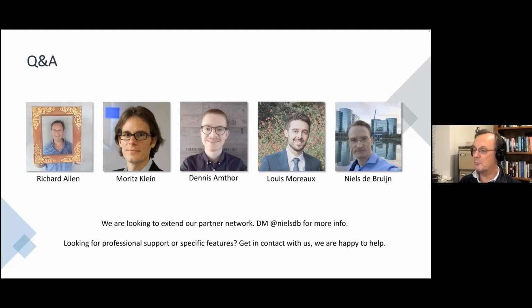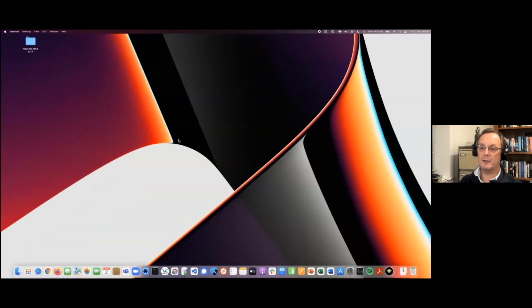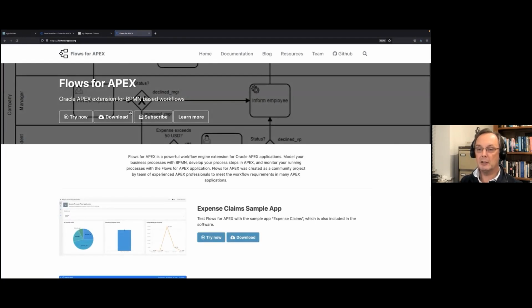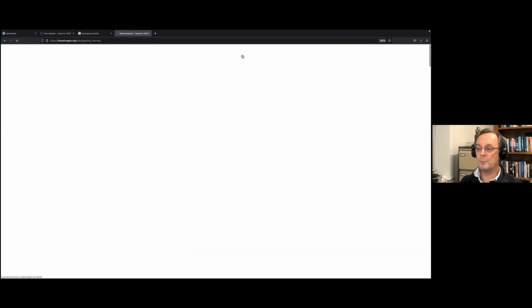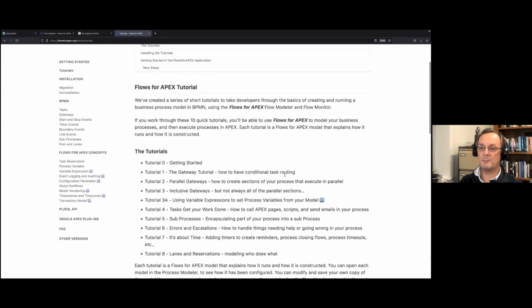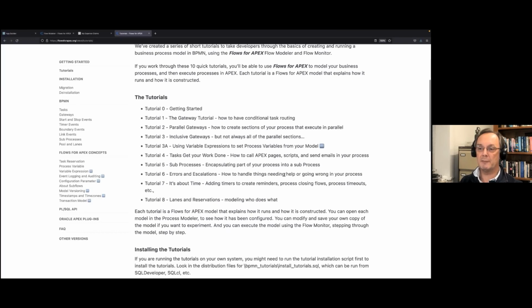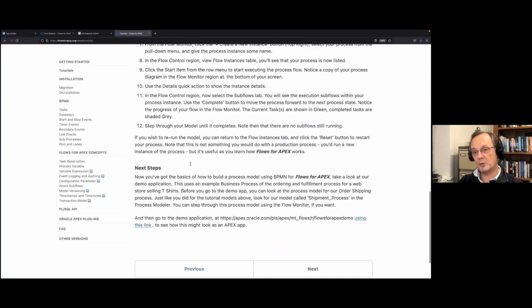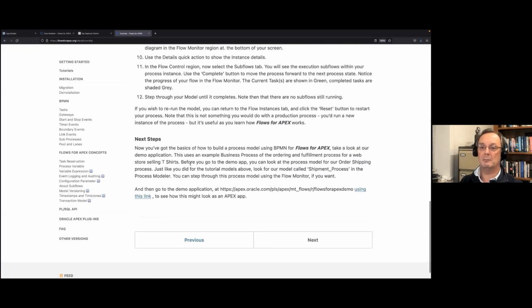So the one question there at the moment, did we create any live labs? No, but if you go to the flowsforapex.org website, you'll find the tutorial there, which will take you through creating an application and integrating Flows for Apex into your application. There is a series of tutorials that ships as part of the distribution that in about 12 BPMN models takes you through creating a first basic model into more and more sophisticated models and walks you through the BPMN modeling side of this.